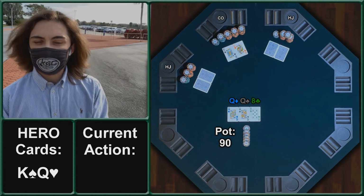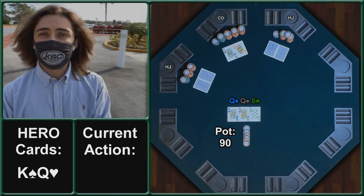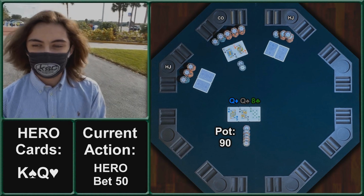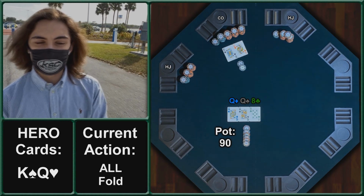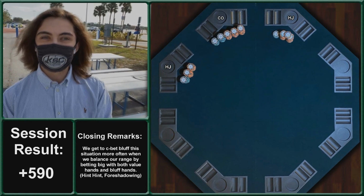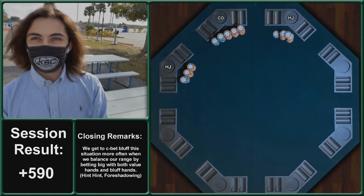Nothing to it. They both checked to us, and we're gonna try to build this pot here. Probably bet a little bit too big on this flop. We bet $50, another pot of 90, and they both fold. So probably could have bet a little bit smaller there, but regardless, we take another nice healthy little pot down. So feeling pretty good about the session.